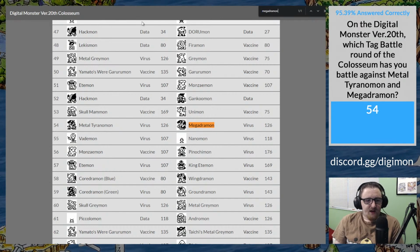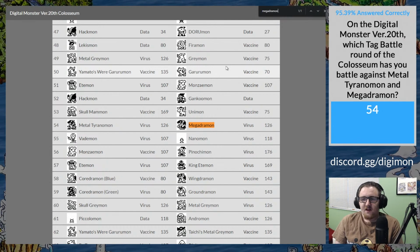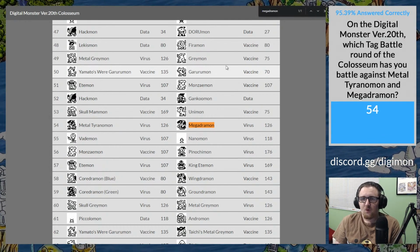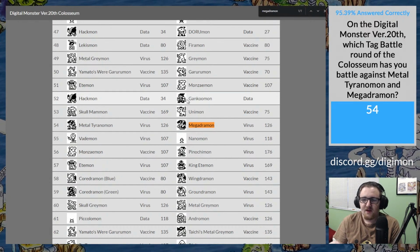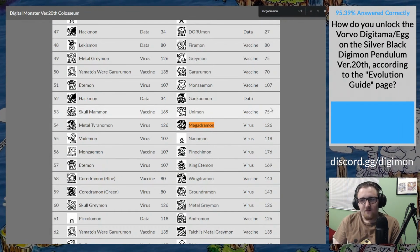Anyone with 89 and up are on that wheel. That is correct. If you had an 89 or above, though you couldn't have had an 89, the lowest score you could have had being eligible would be a 91, just because they were all worth points of 3, so it only goes up in increments of 3. All right, so Megadramon and Metal Tyrannomon was the right answer there.